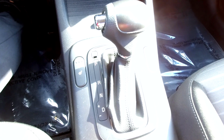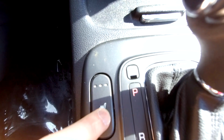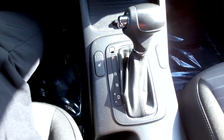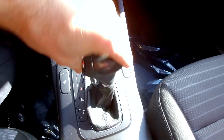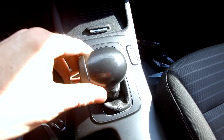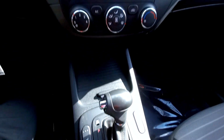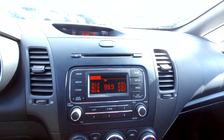Alright, so we've got automatic transmission right there. The button on your side, what I like to call rump roasters, heated seats. 3 levels of seat heating in the front driver and passenger seats, so super handy there. It is an automatic transmission. When you kick it into drive, you can also manually shift it if you want. So you can go up a gear, down a gear, just by tapping it over like that. And so that's kind of nice. You can make it have a little more sporty appeal to you.